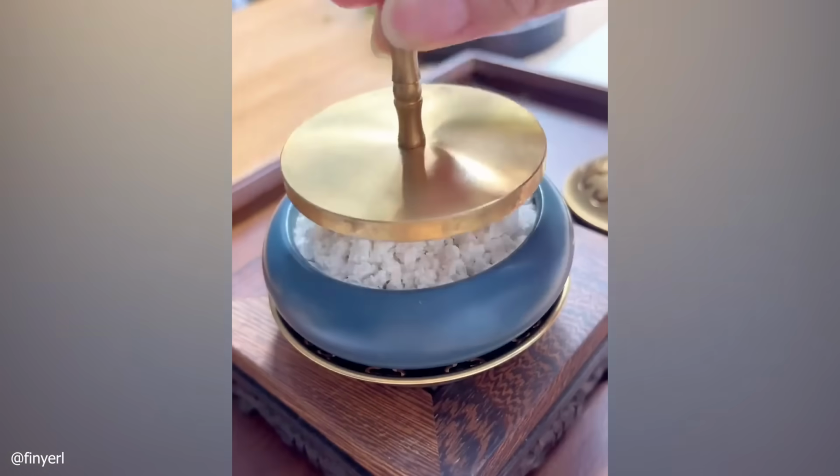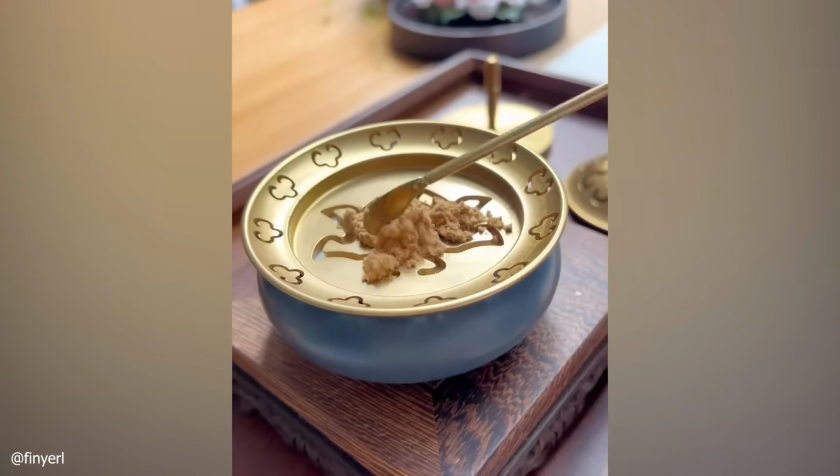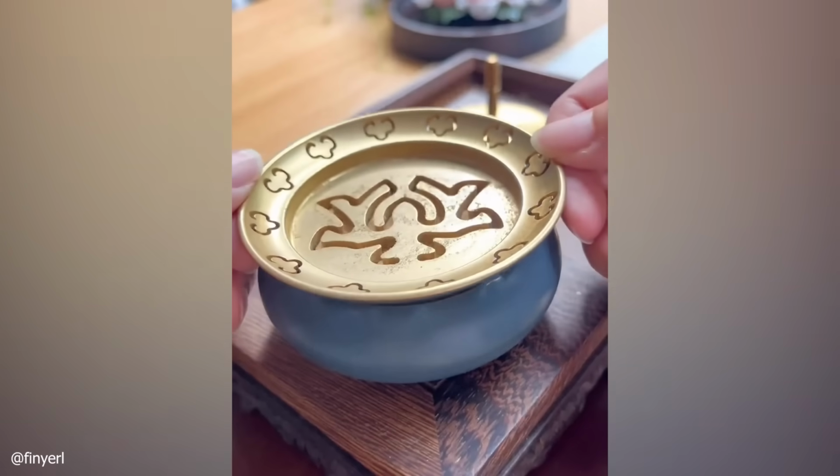If you like the smell of burning incense, but you always thought the process needed to be more complicated, include more steps, and way more effort, your prayers have been answered.